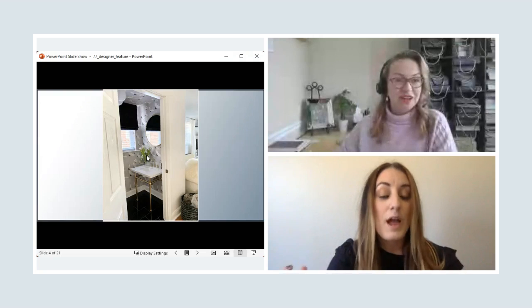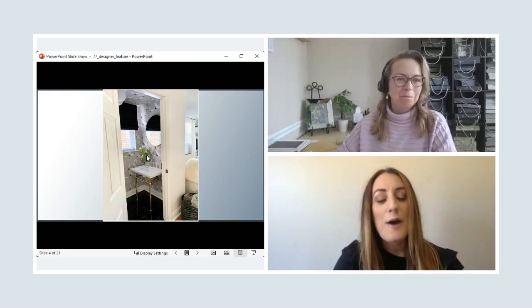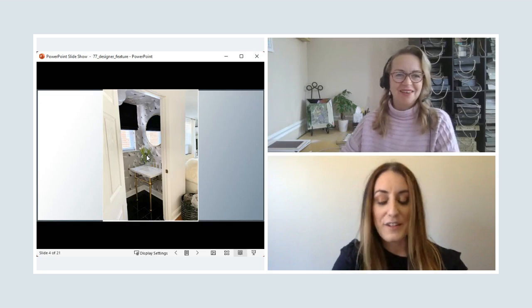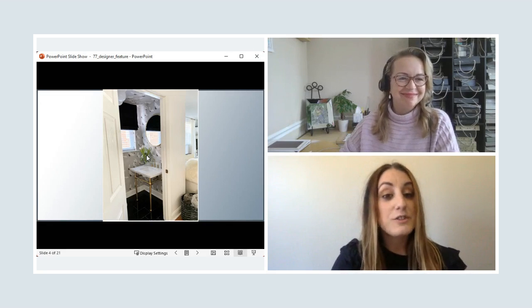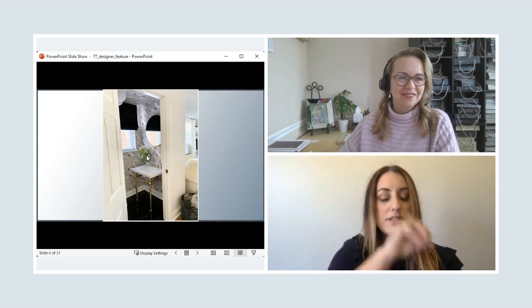Black in a nursery? Wow, that's crazy. I don't have a picture of it, and I'm really bummed. This was probably going on 6 years ago, and I think the client was such a risk taker, because the client also had a really bold wallpaper, and the elements in it were black.